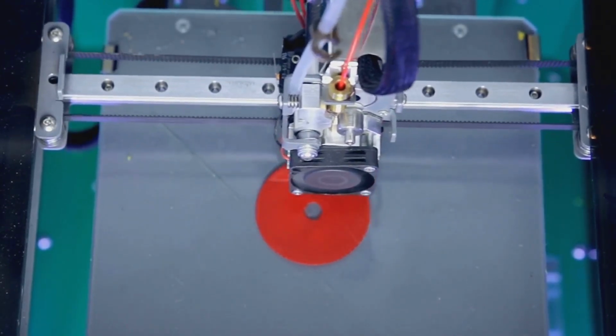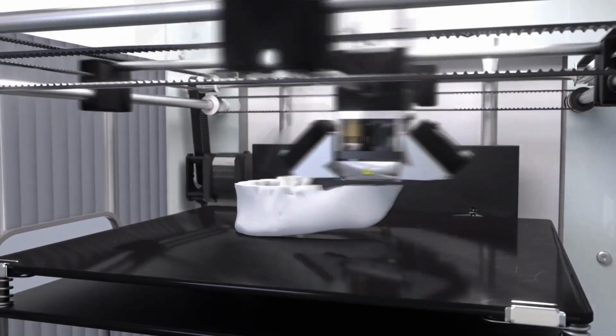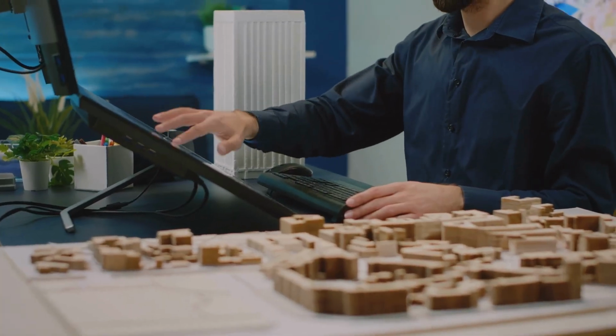Today, 3D printing allows for the creation of personalized prosthetics, tailored to an individual's exact body specifications. This not only improves comfort, but also enhances functionality, giving those who need them a better quality of life.